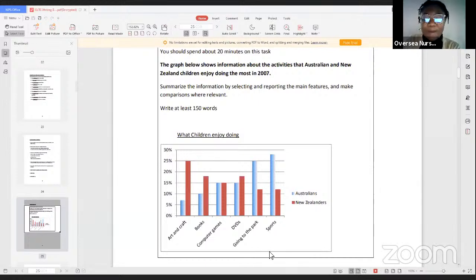Take going to the park and sports as outdoor. Art and craft is both indoor and outdoor. Books and computer games and DVDs, they are indoor activities. Look for who has the highest scores in what. Look for who has the lowest scores in what. Look for where both parties had the same scores. While you are describing where and what, note the percentage of all of them. Do you understand?